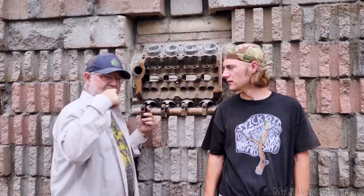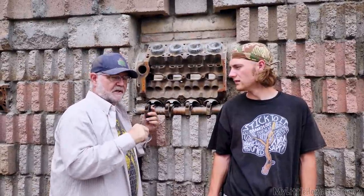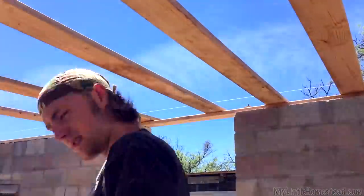After we get that all bolted down and all set up, we'll lay it out, 2 foot centers, and Bryce and I will set all the rafters. There's 12 foot pieces that'll be going all the way across.